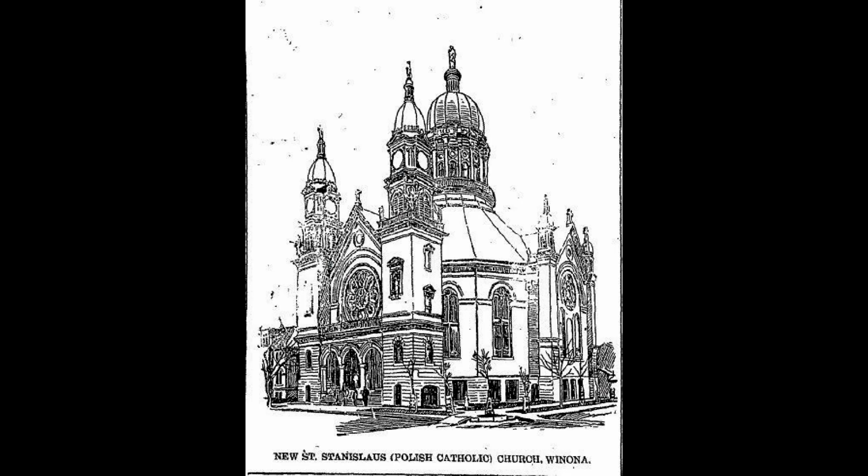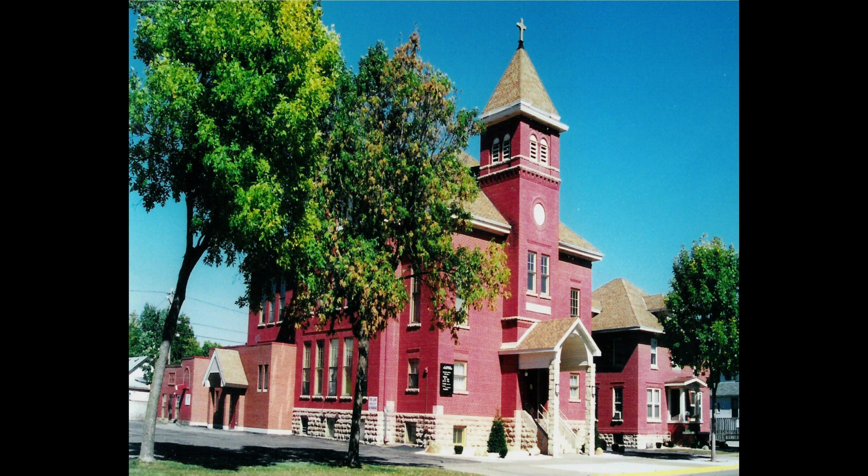The Basilica of St. Stanislaus Kostka at Karamona and East 4th was completed in 1895. It replaced the original wooden frame church from 1873. It has always been the Kashubian Polish community's spiritual center. Its daughter church, St. Casimir's at Ewing and West Broadway, has served the West End since 1905.